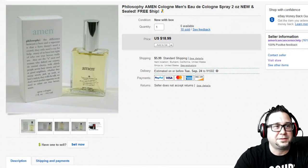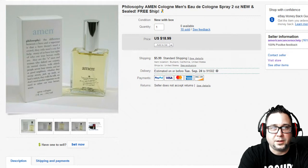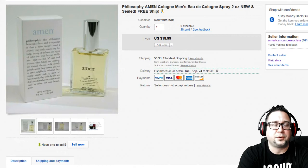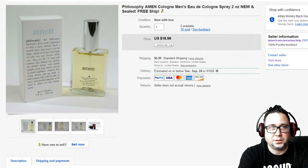Next up, we have this Philosophy Men Cologne. We actually sold the first batch of these. We have a bunch of these, and I didn't want to load them all up at the same time, and I probably should have done that. But anyways, people have heard the story before. We came across a bunch of this cologne and perfume from a lady that worked with the Academy Awards. She did swag bags and got this stuff directly from the manufacturers back in 2004, 2005-ish. So there was a lot of NOS, new old stock, stuff that we have, like a couple bins full.